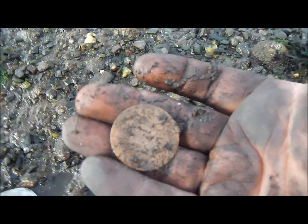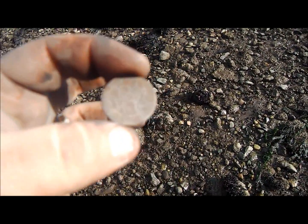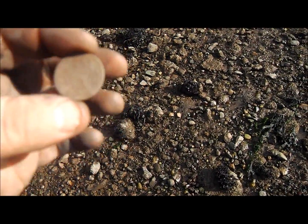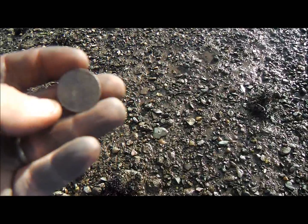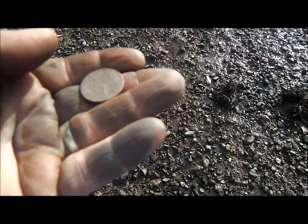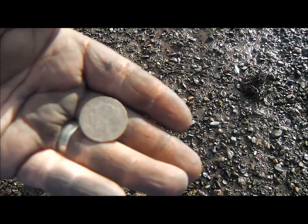It's quite fun. Right guys, I just dug that out and I've been trying to clean it up, but there you go. We've got a nice Vicky 1 shilling, and that's a little bit of silver. Woohoo! Always nice to get a little bit of silver in a foreshore hunt. Vicky shilling, get in. That should clean up well.